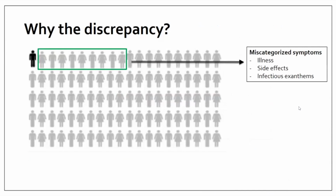So far and away, the most common would be miscategorized symptoms, symptoms of the infection itself. So for example, pneumonia and shortness of breath or tachypnea, those could be miscategorized as an allergy if things seem to get worse right after the medication is taken. Side effects of medications are often confused with drug allergies, when in fact it's a different category of adverse effect. And infectious exanthems. So many infections are associated with rashes, and they're often erroneously attributed to the antibiotic instead of the actual infection.